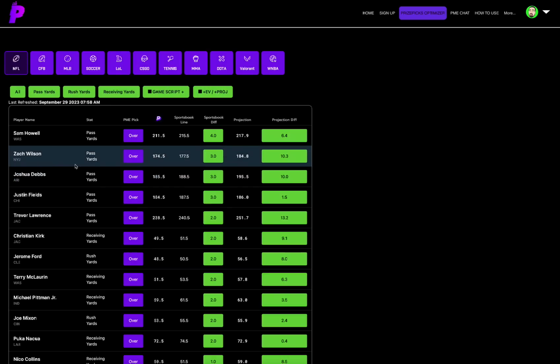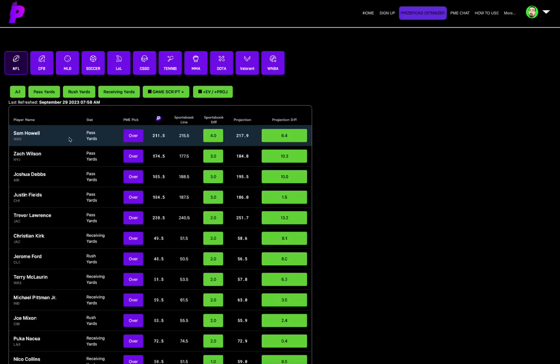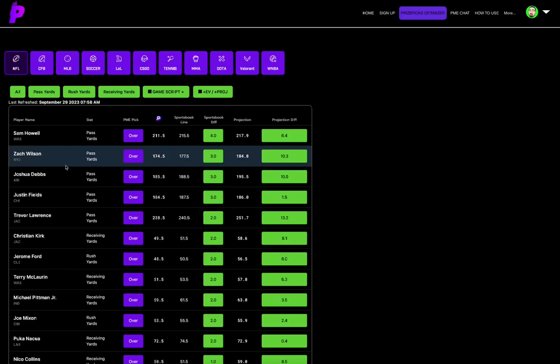Just because he's Zach Wilson and he's not good. But remember, we don't need him to be great. His Prize Picks line is only 174.5 in a situation where he's going to be behind and maybe throwing 40 times. Who knows? So Zach Wilson's over is popping as a game script plus EV plus projection play. But Sam Howell is the number one guy that I really like for passing yards there.